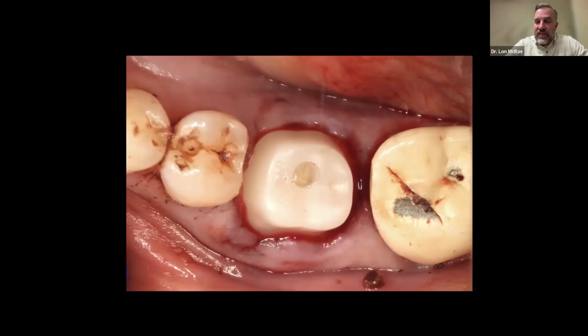If I couldn't have done this, and in our part 2 series I'm going to show you cases where we couldn't finish it and had to use a temporary abutment, and how we finish those cases. But in this case, we had plenty of stability, and we were able to finish it with this final abutment.